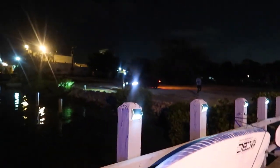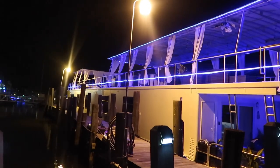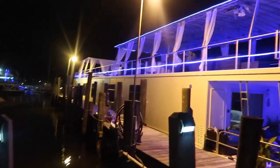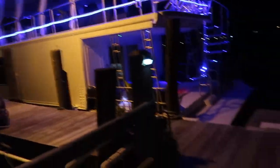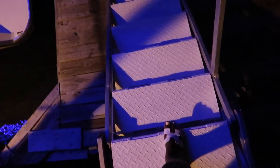All right, y'all, so we are back. We just came from Walmart. We got some stuff. Now we are back at the house. It's a boathouse, so it's a house. You guys, this is the boat at night. I'm trying to focus the lights. It's like a bluish light. It's really cute. We're just getting in right now. Back in.